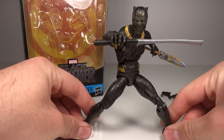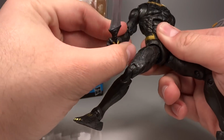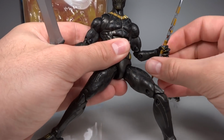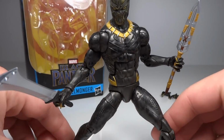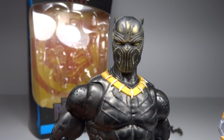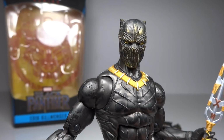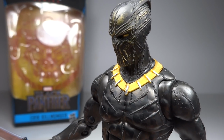Alright, so going over the actual figure, very excited to actually get it. It's 100% a new sculpt, which I think is fantastic. I'm very much loving the fact that they really do give their movie figures the right treatment with completely new sculpts. For the most part, they tend to do that, which is very nice. Going over his sculpt, starting off with the face, I love it. It has tremendous detail in it. I definitely like it a lot. All of that little detail in the line work is all sculpted in there.